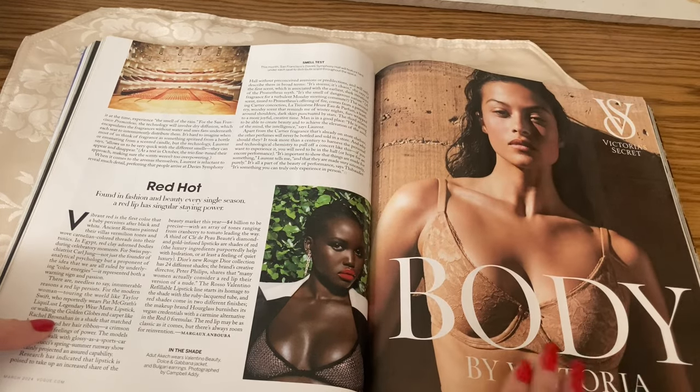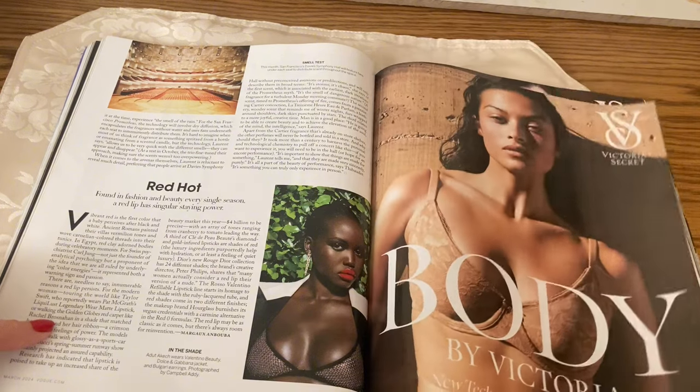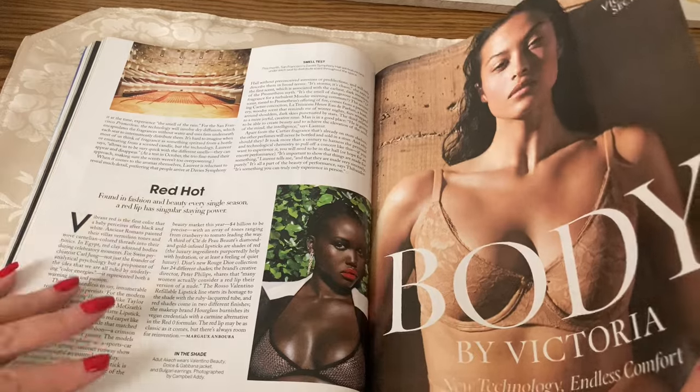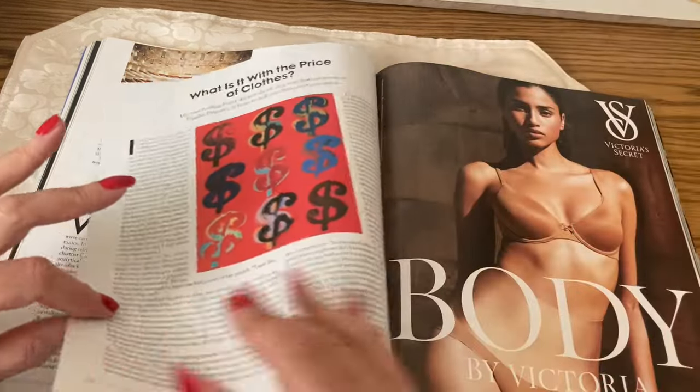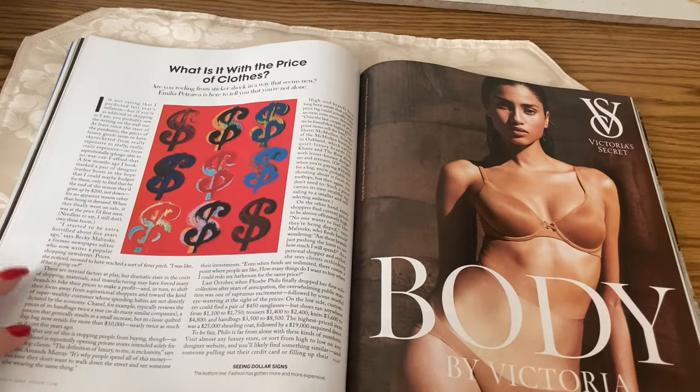There are many ads for Body by Victoria. New technology, endless comfort. There's a nude color there. And that may be what these tobacco colors are.